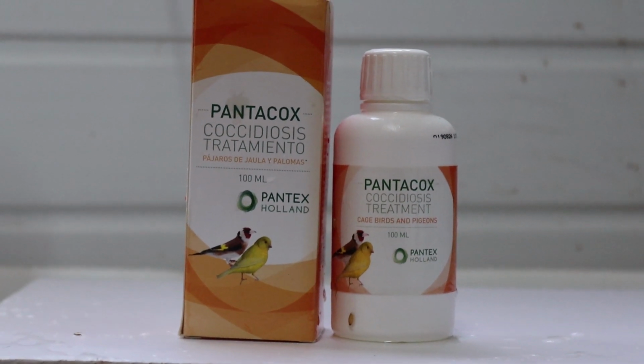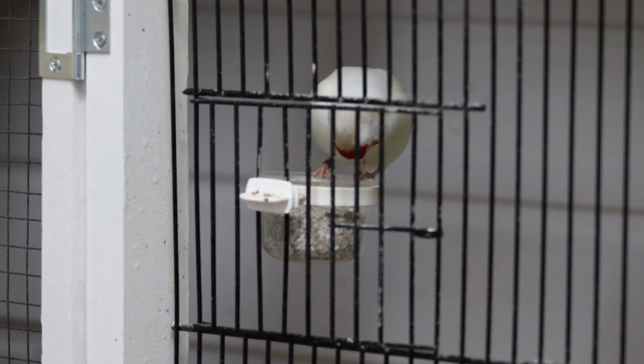So the third January tip is what we put in the water. We're using a product called Panacox, which is very similar to Baycox, which is essentially a treatment for coccidiosis. Particularly with the British birds, you can see there's a goldfinch just behind me there. I won't treat them every month, I know some fanciers do, but I will treat them at the end of the molt, and then at the end of January, and then again in February. With the rest of the room, it's just one treatment in January.